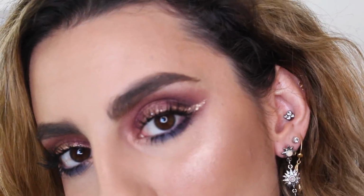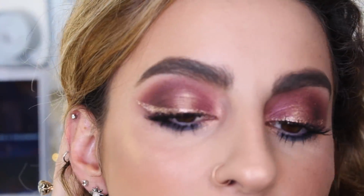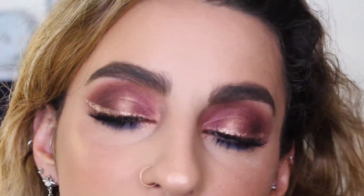So this is the finished look. I went ahead and added some mascara. I think it's a really pretty look. I love how it came out. It's definitely a little bit different, a little bit more whimsical, but I think it's pretty, and it's definitely very wearable, although not everyone wants to wear like a glittery metallic wing, but I like it.